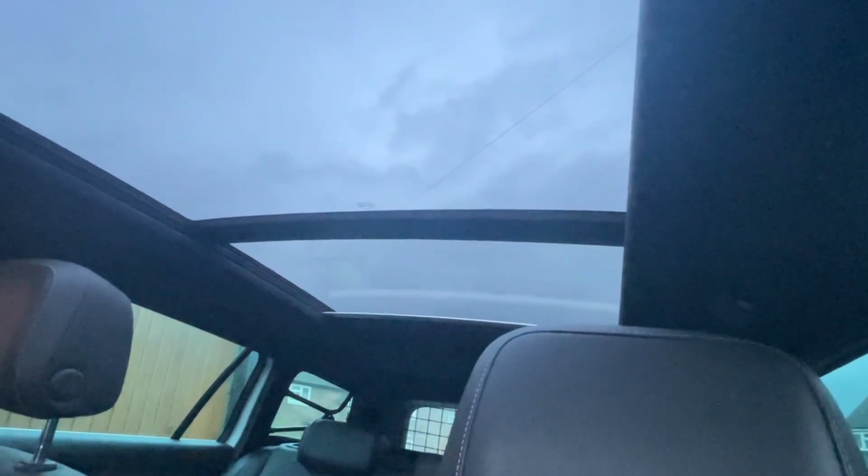Not only is it just a glass roof, it does have like a cover that comes all the way up and goes all the way back, and also the glass does raise. But one downside is that it does take a very long time for the sunroof to open and close, and for the glass to go up and down, it takes a very long time, a good 30 seconds each.